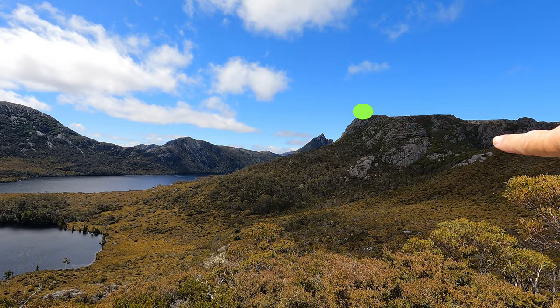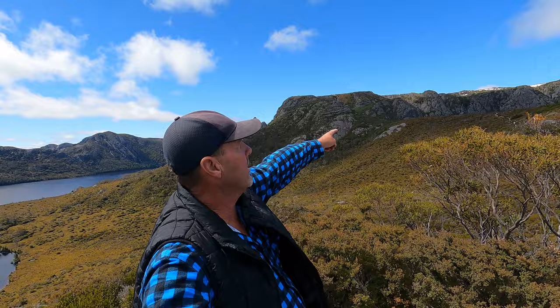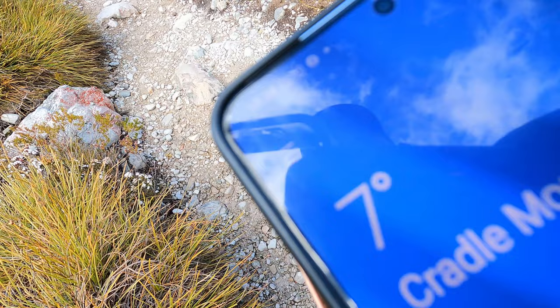So, see, I'm glad I brought two bottles of water. Yeah, I've already peeled off two layers, swapped the cap, took the beanie off. But probably when I get up there, I'll have a mind, because look, there's still snow. There's still snow there. Seven degrees.